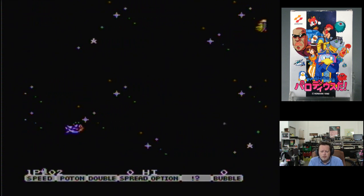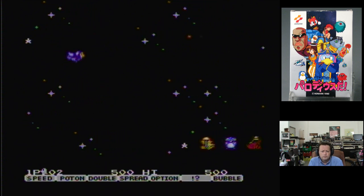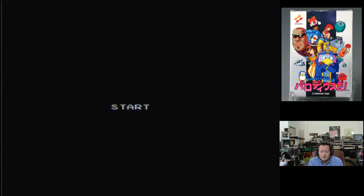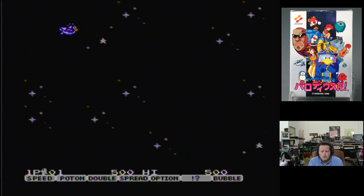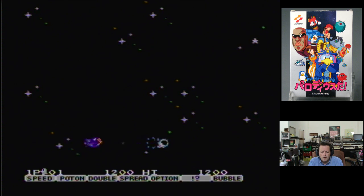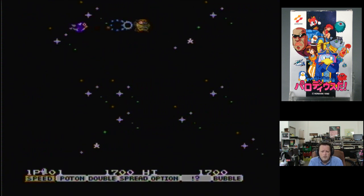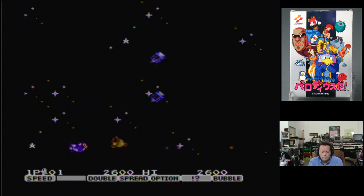Okay, so you tap the B button to fire. Alright, I'm on auto power. Whoops. We're on auto power up, so it would help if I played a little better. Alright, so Gradius thing, you shoot out formations of enemies, collect the things, and you get power up. So it's given me one speed in the auto. And now it's giving me bombs.